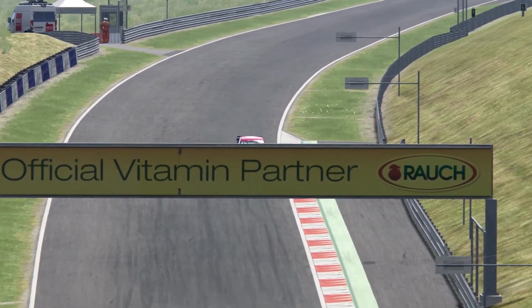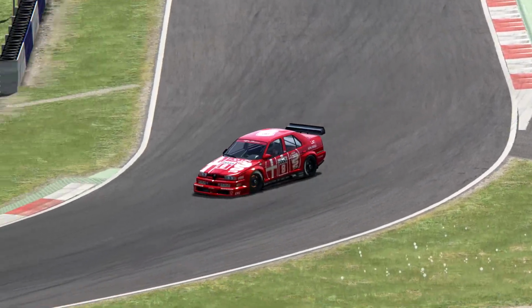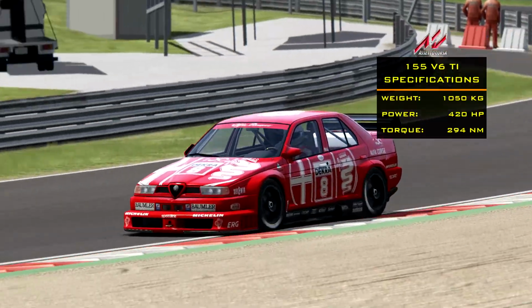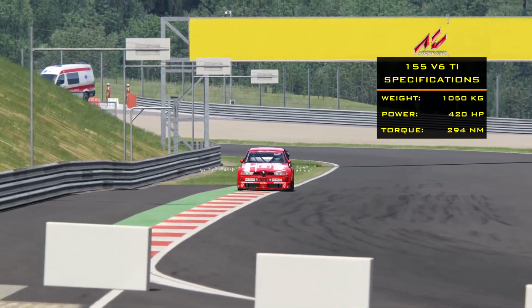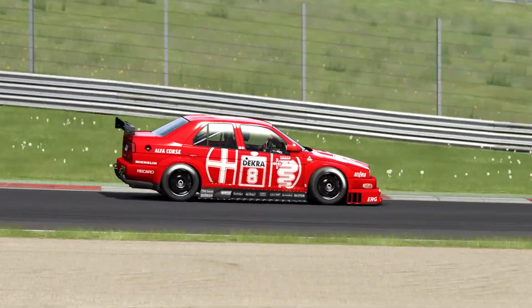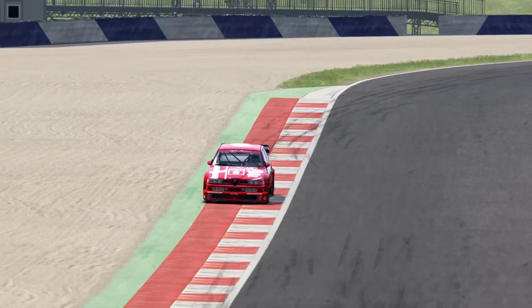First, we look at the 1993 Alfa Romeo 155 V6 Ti. Now, going into the comparison, I expected the Alfa to be a fair amount off the pace. Then I came to learn that this is the DTM Championship winning car in 1993. While it is the heaviest car, it is also the most powerful at 420 horsepower from the very high revving V6. We're talking 12,000 plus RPMs, which is incredible.